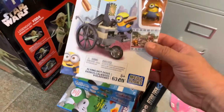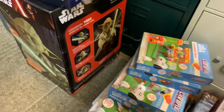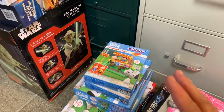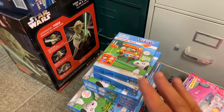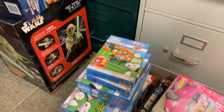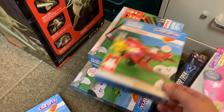All right, here's some more brick built stuff. Minions. Not interested really in Minions. Should have never bought this. Now Snoopy, if these were Lego sets, I definitely would be interested in them. And I had intended on doing videos on these. Never got around to it. I think I did a video on one of them.